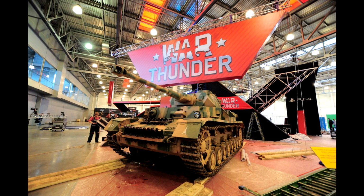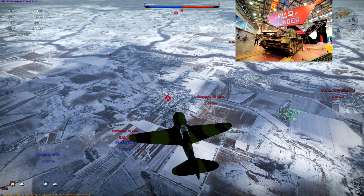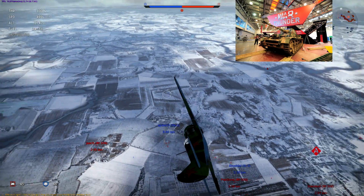This isn't one of those wooden mock-ups that people used in training exercises during World War II. No, this is an actual tank, more than likely from the Kubinka Tank Museum over in Russia. So Gaijin kind of just went above and beyond, as we've seen them do many, many times before.